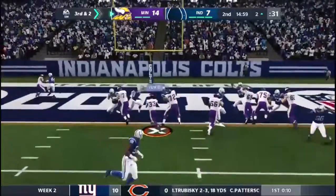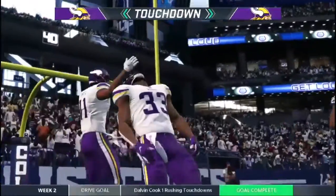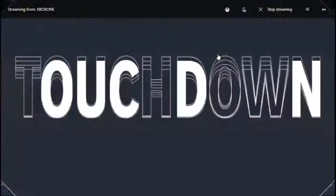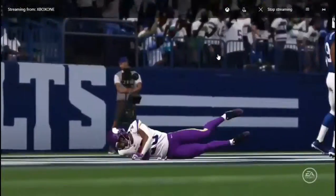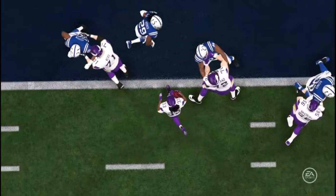They'll run it. Here's Cook. And he will score. Touchdown, Vikings. Touchdown. Dalvin Cook with his 2nd touchdown of the game and 5th on the year. And the Vikings are going to widen that advantage. And always a good first half when you can hit pay dirt twice.